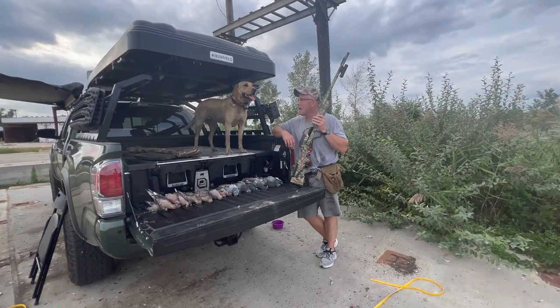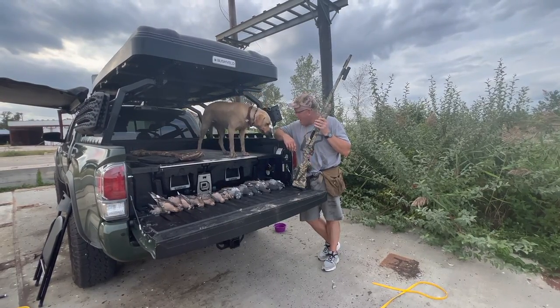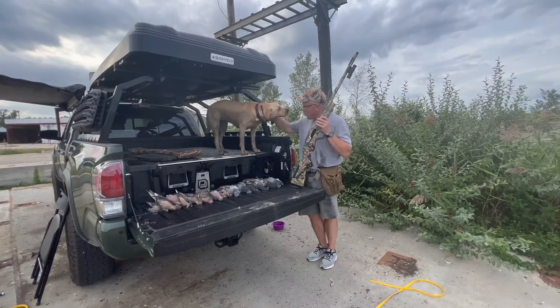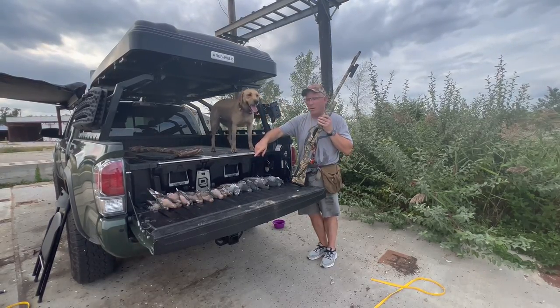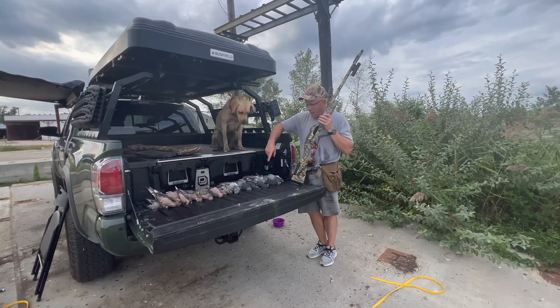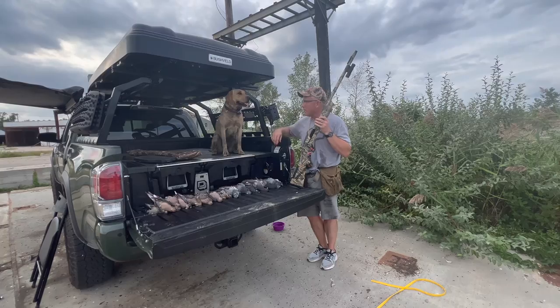That is a great Saturday. Thank you to Bryn for being my photographer. How'd you do? You did great. So, that's a limited out of doves, which in Maryland is 15 doves. And we got 6 big pigeons. So, we got 21 birds this afternoon.